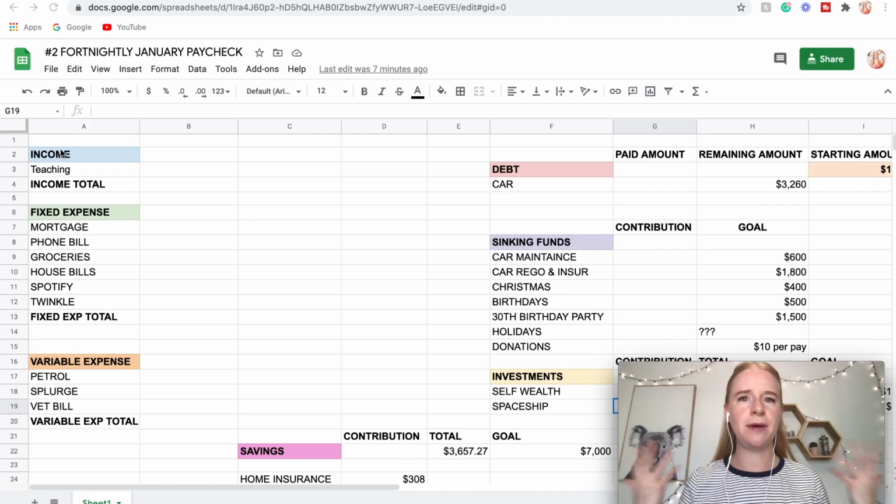Alright, so I've put my hair back for the video this time because I know last time it may have been a little bit scratchy when my hair was touching the microphone. So this is the template that I use. It's just on Google Sheets. I find it really easy. It just saves to your Google Drive and I just find that this is the easiest way to track my spending and do my budget.